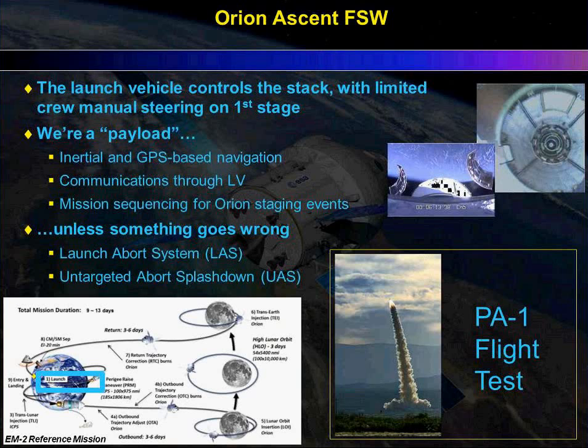Continuing. So we're a payload, but the crew doesn't like that completely, and so we do have some capabilities that can do some manual steering at the first stage. It's really not manual control, it's not going to be flying around the sky, but instead they can make some adjustments to the guidance target for the vehicle. Inertial and GPS-based nav, kind of standard stuff, communication through the launch vehicle both ways, and then mission sequencing, like I said, from our staging event. So if something goes wrong, that's when we are not just a passive vehicle going uphill for the ride.